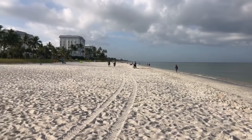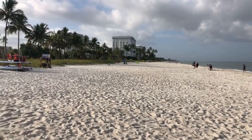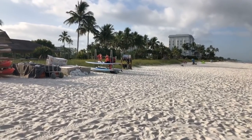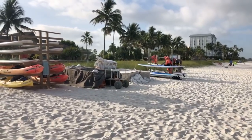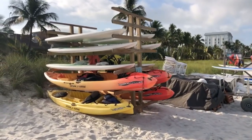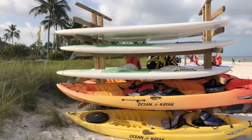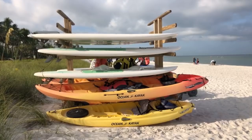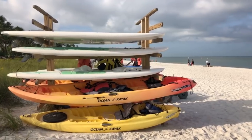Something else that they offer here, I believe they have beach chair rentals, umbrella rentals. As we come over here, they have paddleboard rentals, also kayaks. They have kayaks you can rent here at the park as well. So if you want to take your turn on one of these, I imagine you just go up to the concession stand and they take care of you, get your rental. So that's a nice little bonus, a nice little perk.